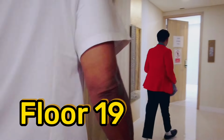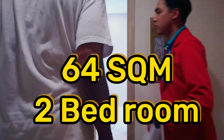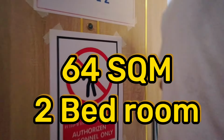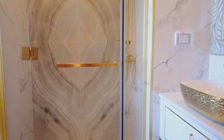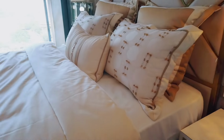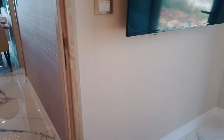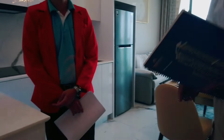Can we check in one time here, babe? 64 square meter, 2 bedroom. Wow, this is so big. You got a bathtub in it? Oh, nice marble. How many bedrooms? 2 bedrooms. This is the one. My name is Tiger. Oh, Tiger. Okay, Tiger.